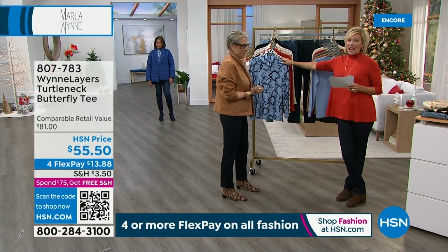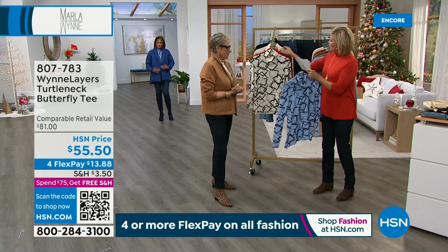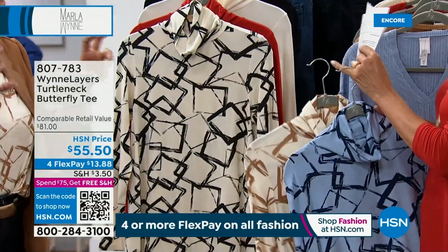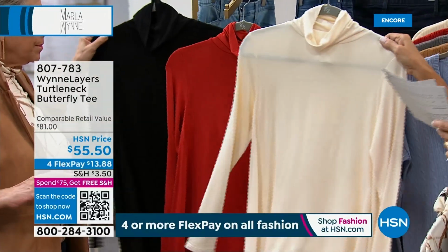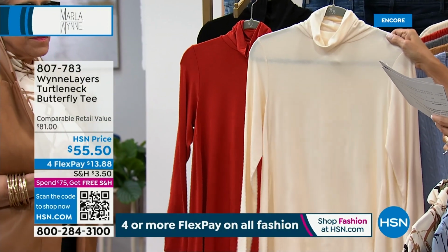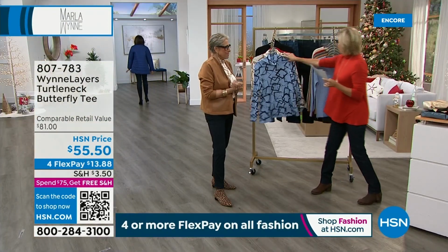But again, brand new color choices. The deep indigo Geo, we've got it for you in the black Geo, and then here's your camel Geo. I love this print. Yeah, I do too. I really do. I love that color print. It's an easy, very modern, abstract. And here's your russet. We have it for you in ecru or the black. We have these in, by the way, extra small through 3X, and they are available on 3Flex or 4 with an HSN card. There's another phenomenal sweater.